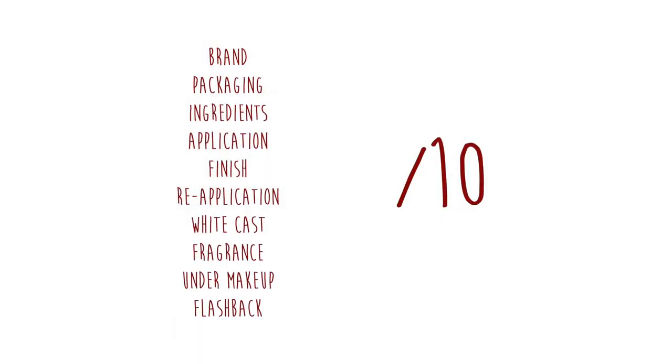As I'm rating this SPF, I'm keeping 10 qualities in mind. At the end, I'm going to be rating this out of 10.